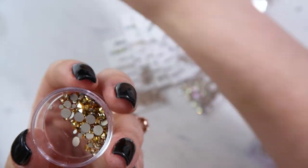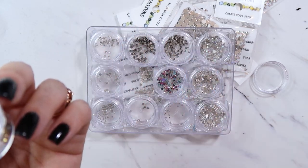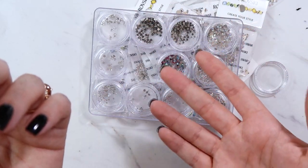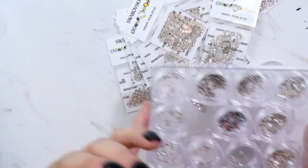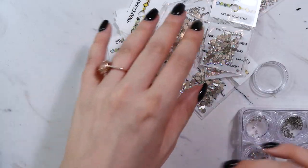I'm gonna move them to the other side, because I think I'm gonna save this just for clear and clear AB, and then it'll be easy because that's the thing that I grab the most. I can just pull this out just for those specific crystals, and then I'll keep all of my colored ones in the bigger organization container.